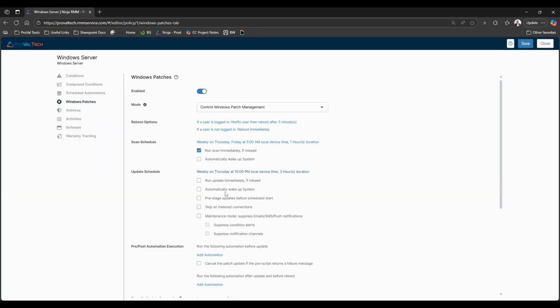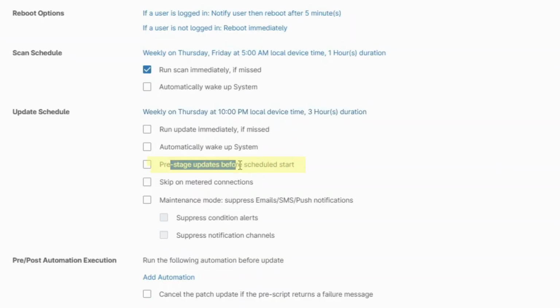A couple other features, they did add in a pre-stage update before scheduled start that will pre-download the updates before the actual window starts in case those partners again have slower connections and need more time to download the patches.